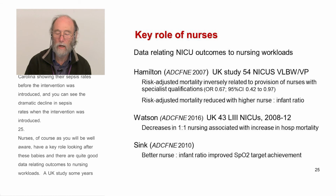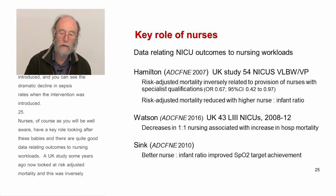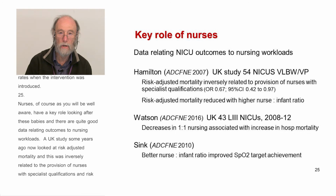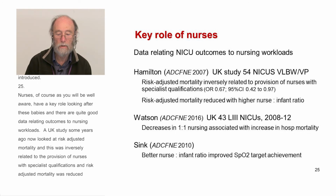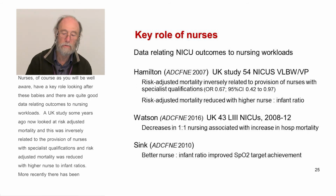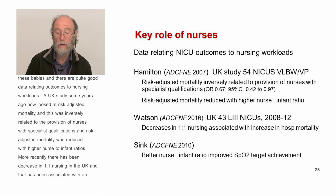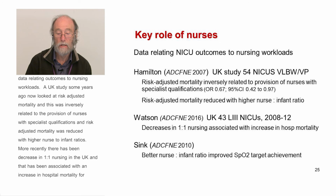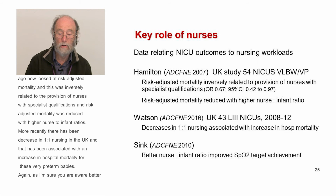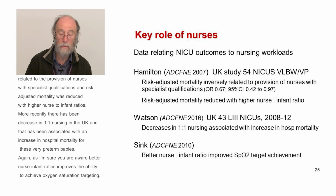Nurses, of course, and you'll be well aware of this, have a key role in looking after these babies. And there are quite good data relating outcomes to nursing workloads. A UK study some years ago now looked at risk-adjusted mortality, and this was inversely related to the provision of nurses with specialist qualifications. And risk-adjusted mortality was also reduced with higher nurse-to-infant ratios. More recently, there have been decreases in one-to-one nursing in the UK, and that's been associated with increases in hospital mortality for these very preterm babies.